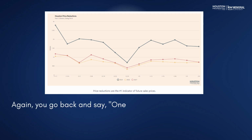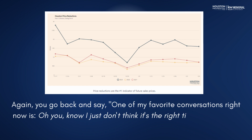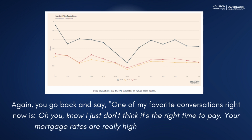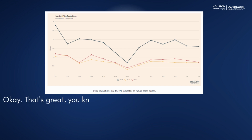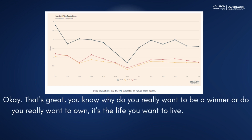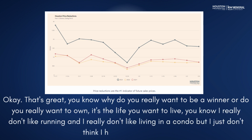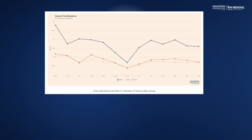Again, one of our favorite conversations right now is, oh, you know, I just don't think it's the right time to buy. Mortgage rates are really high. I think I'm just going to rent. Okay, that's great. Do you really want to be a renter or do you really want to own? It's the life you want to live. You know, I really don't like renting and I really don't like living in a condo, but I just don't think I have an alternative.